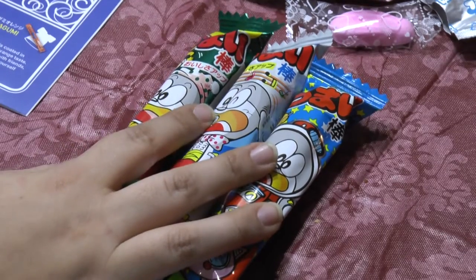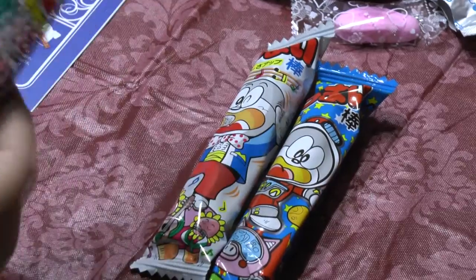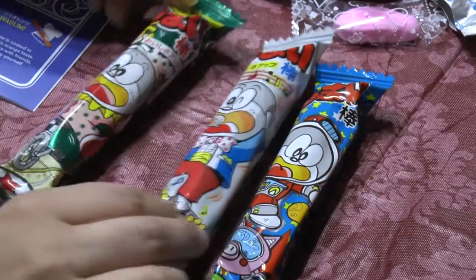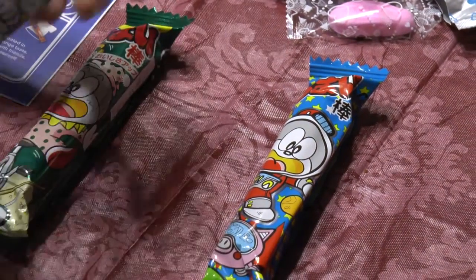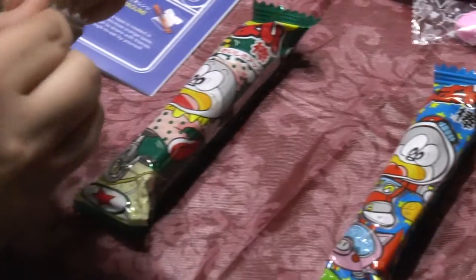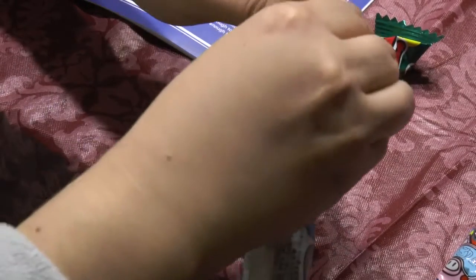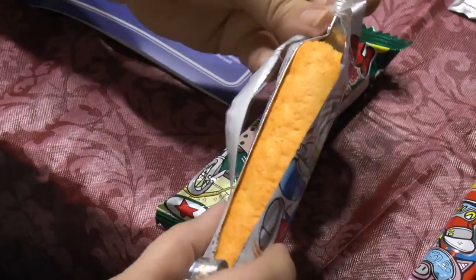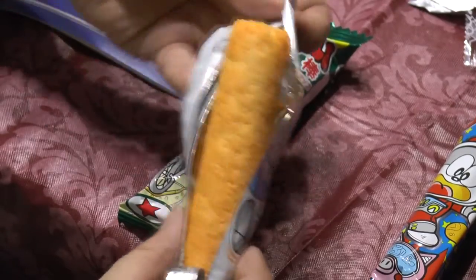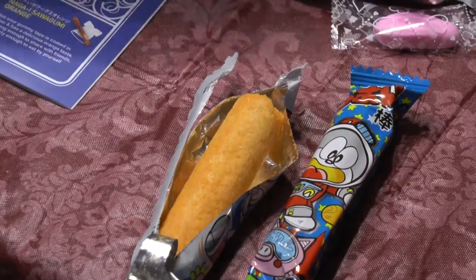Okay, so these are the Umaibo sticks. I don't know which flavor's which, so we'll just go. Which one do you like? I like the one in the middle. This one? All right, so I'll open this one. Yep, looks like a cheese poof. I was right. So it's just a giant cheese poof? Yeah, like a Cheeto, or like one of those cheese ball things. I'm going to guess this is the cheese flavored one since it's so orange, but you never know.